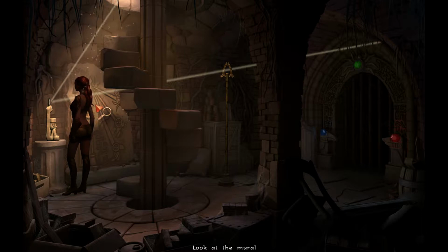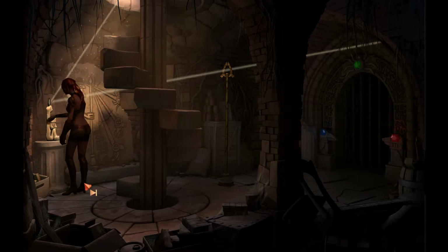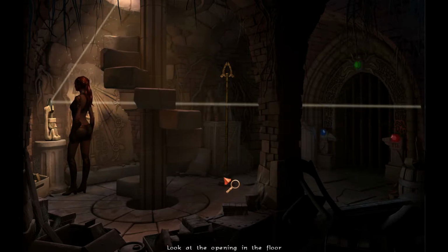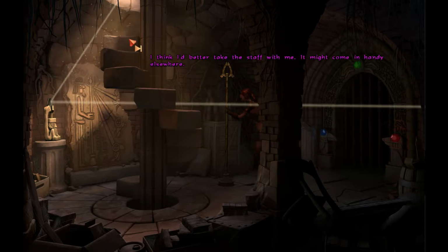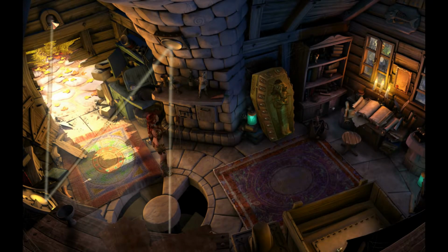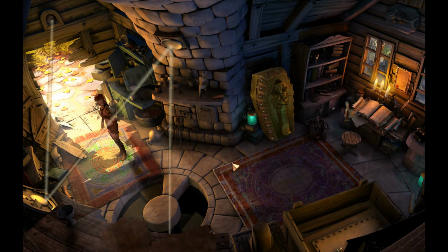No. I think I'd better take this up. Yes, go up again. And can we just take this thing? Not? The shield reflects the light beam into the cellar.